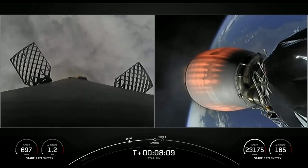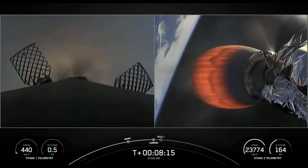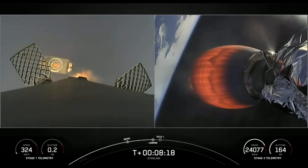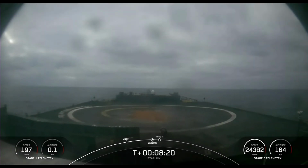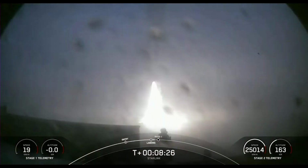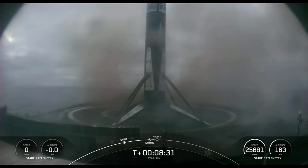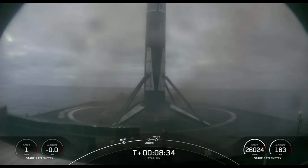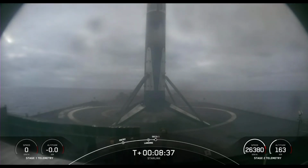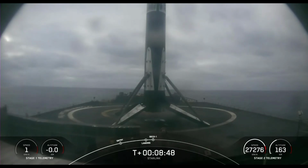Stage 1 landing burn. So there we can see the landing burn has begun, rushing through the clouds, and there's the drone ship. Stage 2 now in view. FPS has safed. Landing leg deployed. And there you can see on your Stage 1 landing screen, confirmed. And heard there with the callout, Falcon 9 has successfully landed, marking the 145th landing of an orbital class rocket, our 45th launch of 2022, MVAC shutdown, and our second launch today.